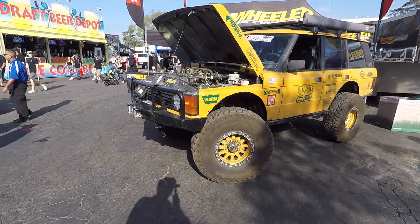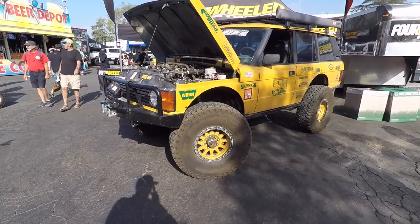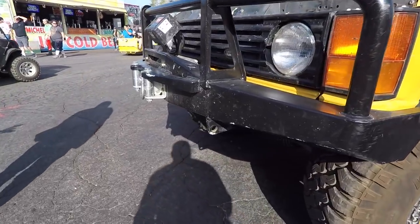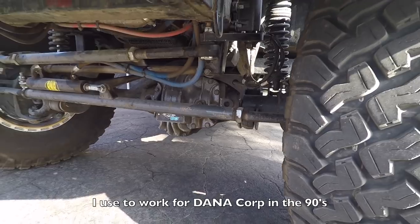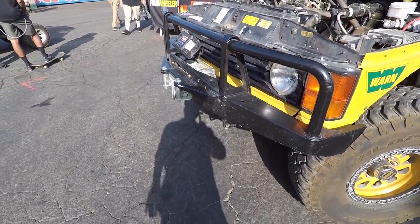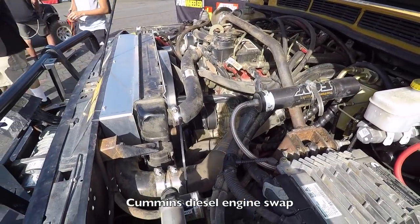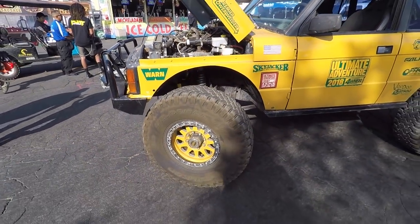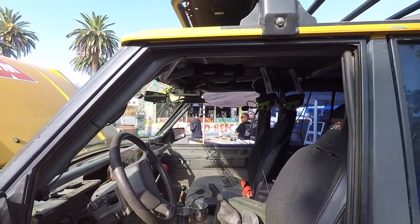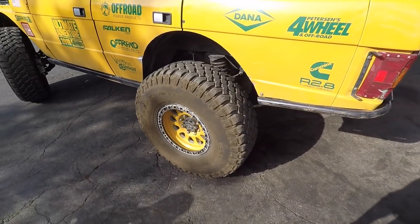Check out this Range Rover. You don't see a lot of these out here. Yeah. I don't know exactly which model of Range Rover this is, but it's probably 90s, I think, maybe. Those beadlocks got beat to hell. They really ride this thing hard, man. This is a vehicle that actually gets used. See some Dana 60s in there. Solid axles. Got a winch, Warn winch up front. That's the XD9000. Cummins turbo diesel, that's what I'm talking about. How can you go wrong with a Cummins under the hood? The ammo can for a center console, roll cage, roof rack up there, ARB awning. That's nice.